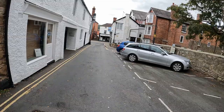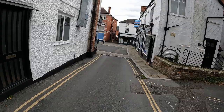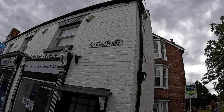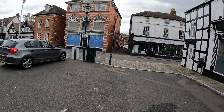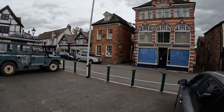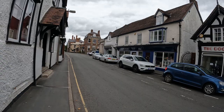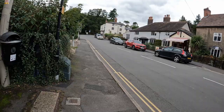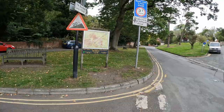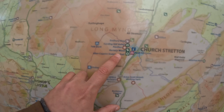Right, so we'll continue randomly walking through this town. Hopefully we will see other interesting things. By the way, we are now on Churchway Street. We are heading now to Rectory Wood, where we hope to see another interesting things. Okay, so we have a map here. So we are here. The place is called Rectory Wood.